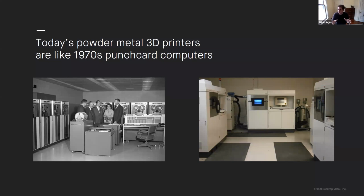Generally you have just one of these. In the 1970s, you'd have one computer for your entire company with dedicated people running those machines, and you'd have to queue up your jobs. And we're seeing the same sort of thing today with powder metal 3D printers. When I'm talking about powder metal 3D printers, I'm referring to powder bed fusion like DMLS or SLS.